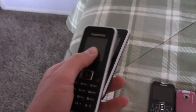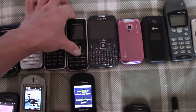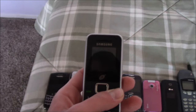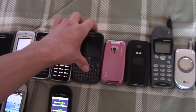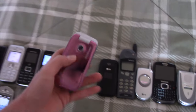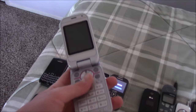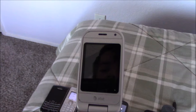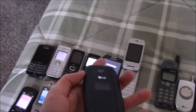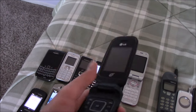Here's two Samsung S125Gs on Tracfone. They both work, but this one here has no battery in it. And this one does. Here's my Samsung Comet on Cricket. This one works. Here's my Sony Ericsson Z750A on AT&T. It works. Here's my LG 440G on Tracfone. This one works.